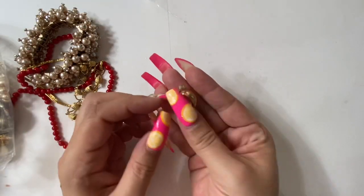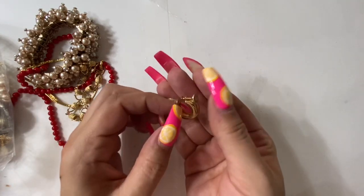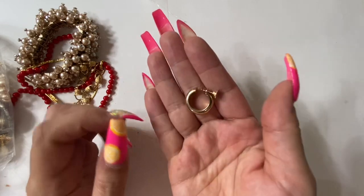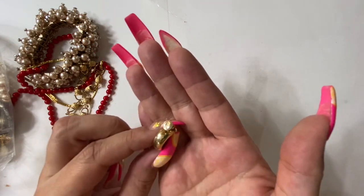All right, we have this earring. This is a Monet, so that's cool. This is a screwback, little teeny little hoop, so that's really good. It's in good shape, so we'll hope to get the mate.